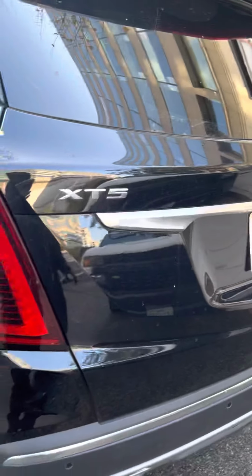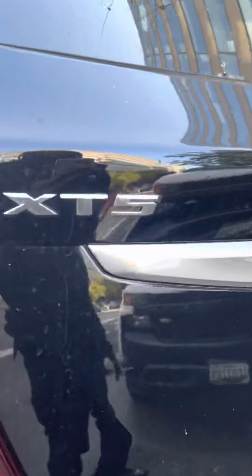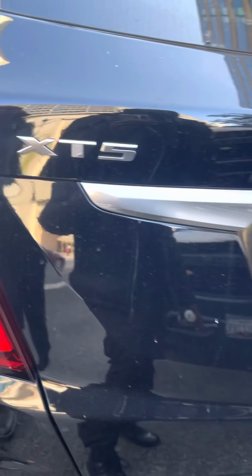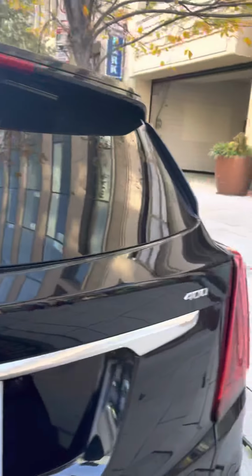Oh, this is not the XTS, this is the XT5, ain't it? Is that a 5 or an S? It's a 5. They said S when we was at the shop. Well, when she was at the shop getting it. But the whole time, it's not even an S. That's a 5. But, alright, so that's the XT5 400.